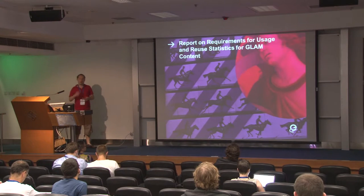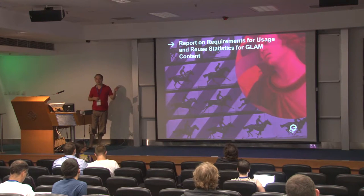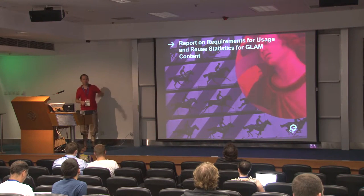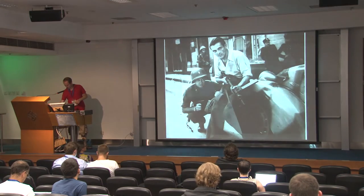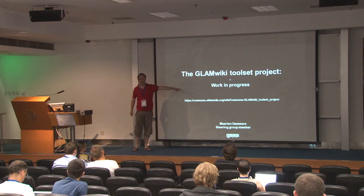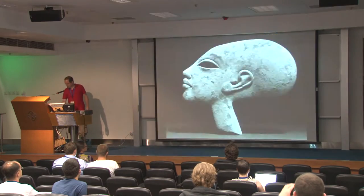So the second part, the requirements for analytics, is finished. I put on the first slide a link to the project page on Commons. And there you can also find the reports and most of the information. So I go back a couple of slides again. Open that, it might be a bit small, but you can read it. So, Commons calling GLAMwiki tools project. If you're on your laptop, you probably want to open that.